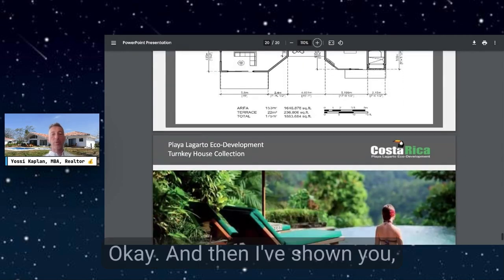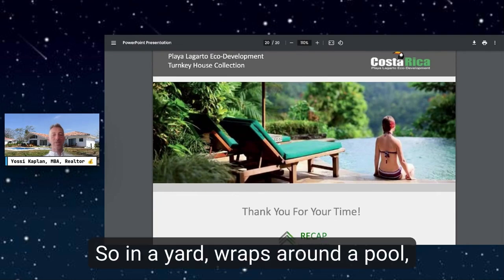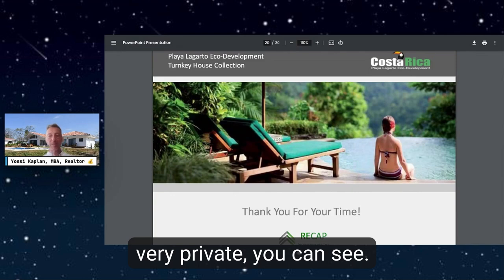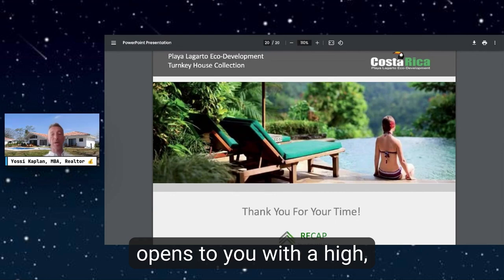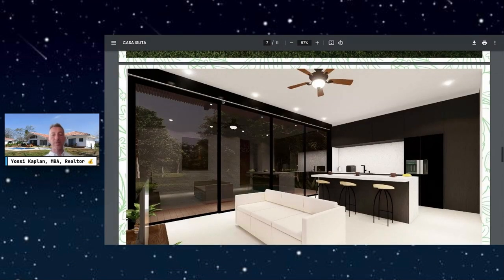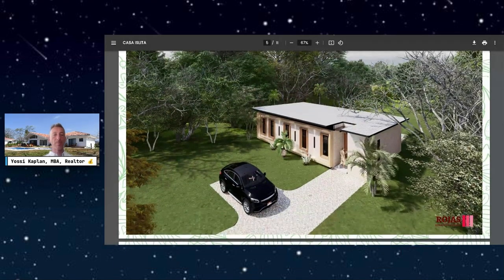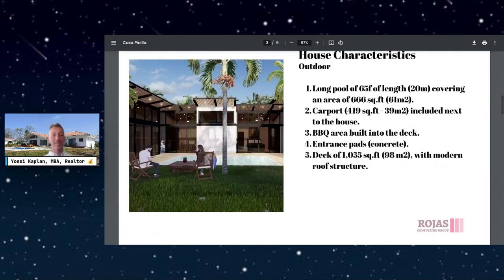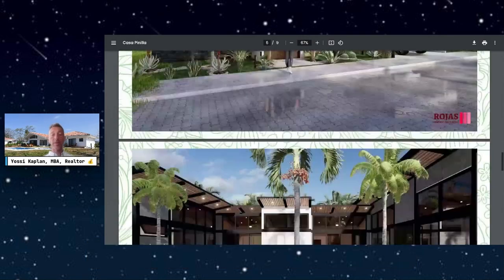Okay, and then I've shown you some of the other availability. This is the Conchal. So inner yard, wraps around a pool, modern. All these homes are private, very, very private, you can see. They keep a lot of privacy here, and then on the inside there's a whole other world that opens to you with a high, high modern design. Here is the Islita. Just a little house that I showed you. Very nice. You can have a pool at the other side. It's the Pinilla. Also an idea of wrapping around a pool with a deck. And the other side is the roadside. This is fantastic.